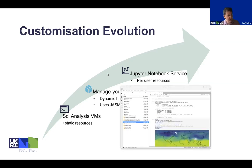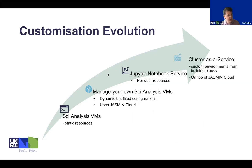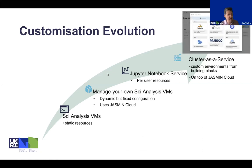So moving on from that, we've got this new thing which we call Cluster as a Service. So we've been using that for a couple of years now. We've got quite a few groups using it. It builds on top of our cloud environment. And the idea of it is that you can make a custom environment, a custom piece of infrastructure out of some building blocks. So when you start your project, you go to the cloud portal and you go through a series of steps and you can pick from a menu of different options.